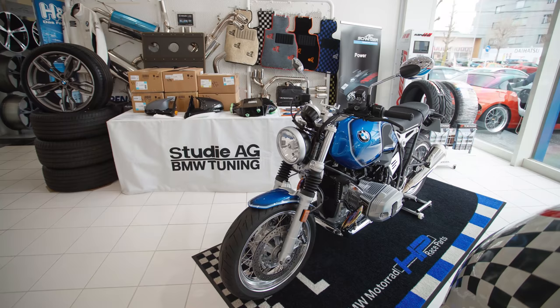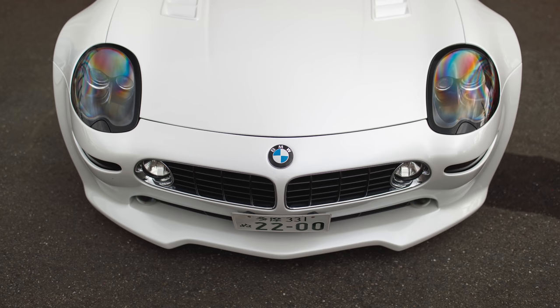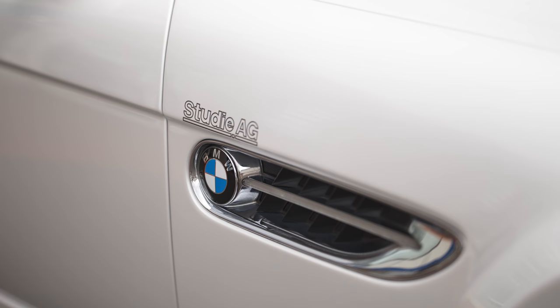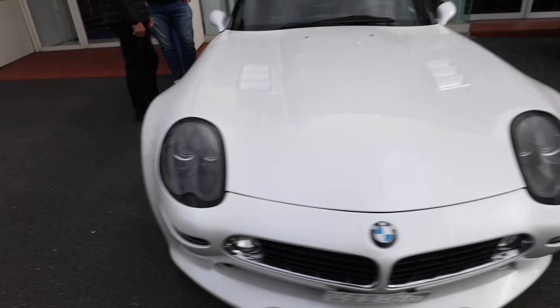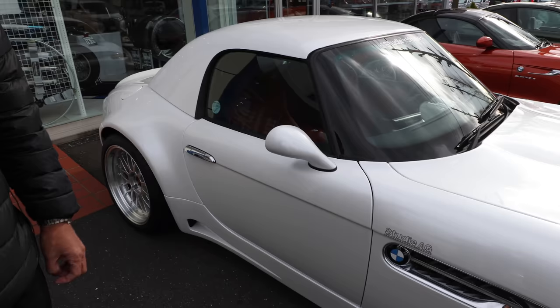So this is your personal Z8 then, Bob? Yes, I bought this car new and started modifying it. After that I sold this car to my customer, so now it's a customer car. The crazy thing about this Z8 is it just looks a little bit off. I can't quite put my finger on it, but the front bumper is changed, the fenders, pretty much everything. The only things still from BMW are the doors and the roof, correct?